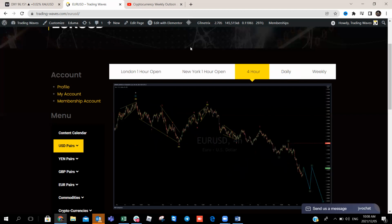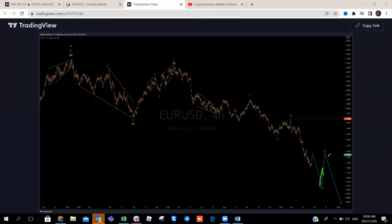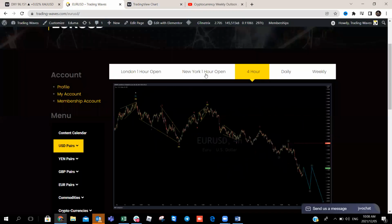Now, with the 4-hour, you will see that we are currently in that green pullback, and this is what you will see on the 1-hour. That is the current structure that we're in, and we want to see how this is going to play out for a continuation move to the downside. So let's watch this one here as we go to the live chart now. But let me go to the 1-hour chart first so I can go through all the time frames.